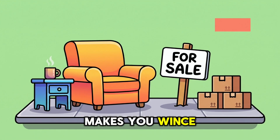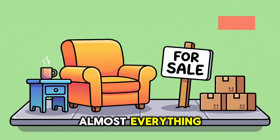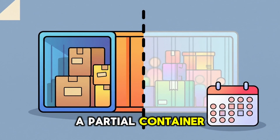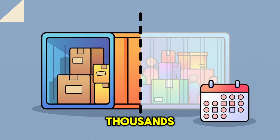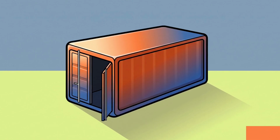If that number makes you wince, you're not alone. It's why most experienced expats will tell you to sell almost everything and start over and just ship boxes instead. A partial container, sharing space with other people's shipments, can bring that down to somewhere in the low thousands, but it's still real money, and it still takes 3 to 6 weeks to arrive.